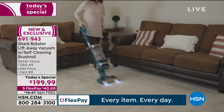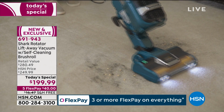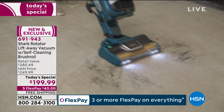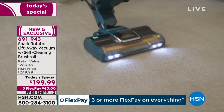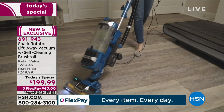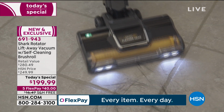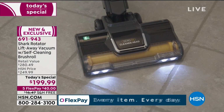And are we going to show this attachment? By the way, this model is called the Lift-Off, and the biggest feature is that it lifts off almost like a canister. Absolutely, it's the on-the-go LiftAway technology. That's why we have included the attachment for the LiftAway that also has the brushroll self-cleaner.